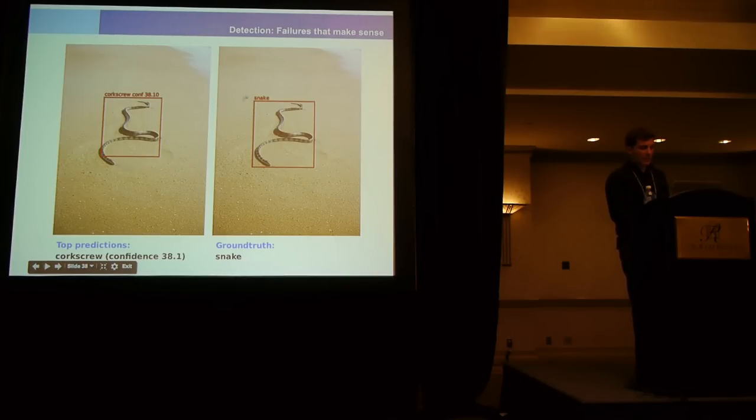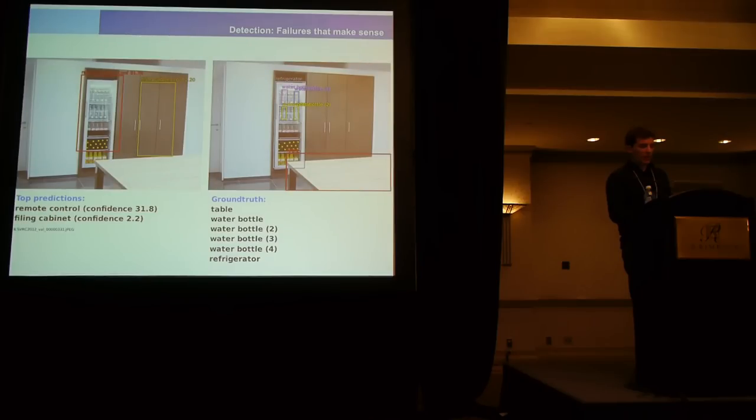And the nice thing is that most of the time the failures make a lot of sense. So this graph is a snake, and the snake works well, but it does look a lot like it. And we say remote control for the fridge, and it kind of looks like a remote control. But we don't find the golf balls. And tables are not so easy to find.